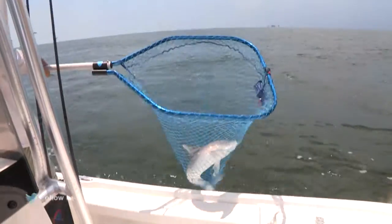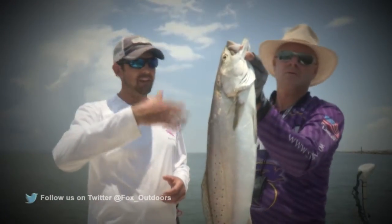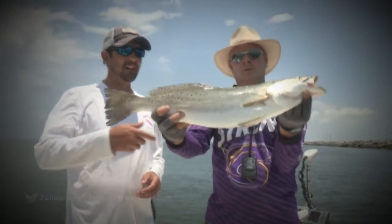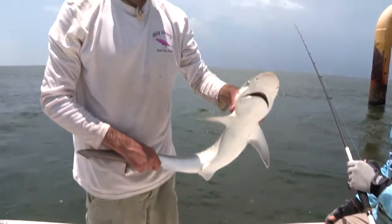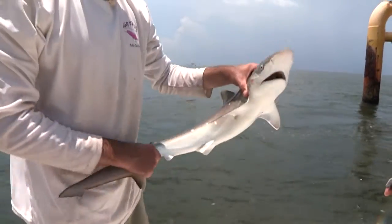You can get out here and drift around these rigs. We're out here on the deeper rigs. Now, you saw last year, we were up in Mobile Bay and we were catching speckled trout like crazy, nice ones, 2.5 to 4.5, 5 pound speckled trout. Oh, here, we'll show this shark right quick. Can't believe you're actually handling that dude. You're a brave dude. All right, we'll let him go.